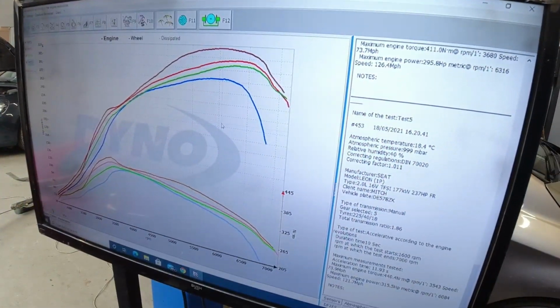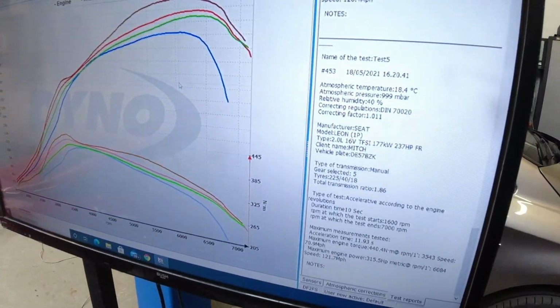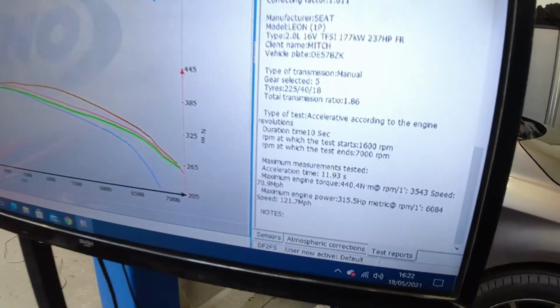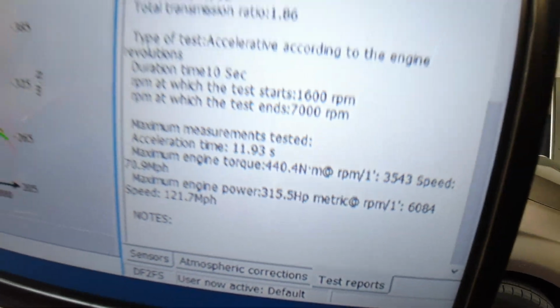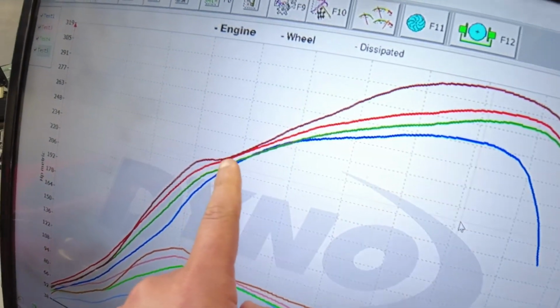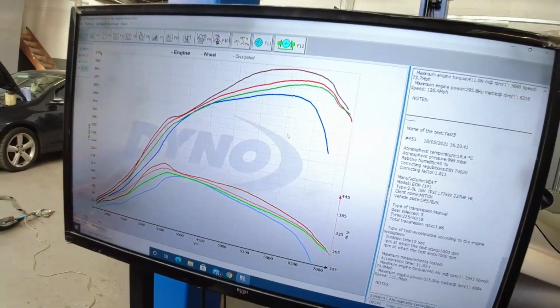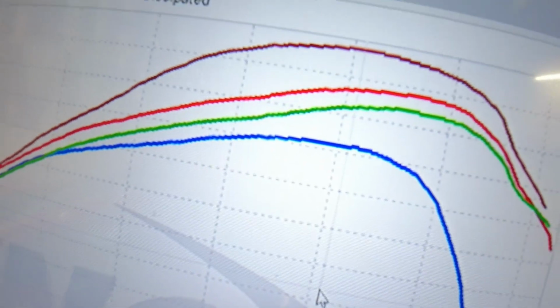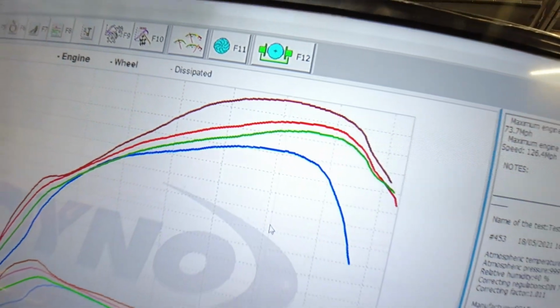Okay, so since we made the changes to the high pressure fuel pump and we've changed the DV valve as well, we've now made 315 brake, so definitely a big increase. We're still seeing a little dip here, as you can see, so we're just going to get the live data out and see what that is, but the top end, as you can see, is a big increase.